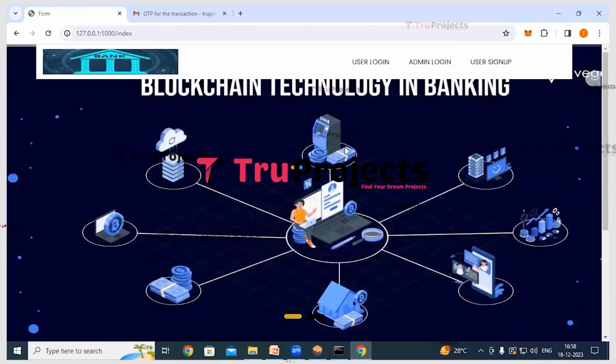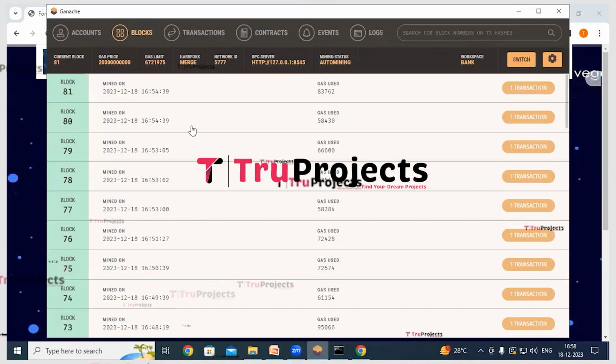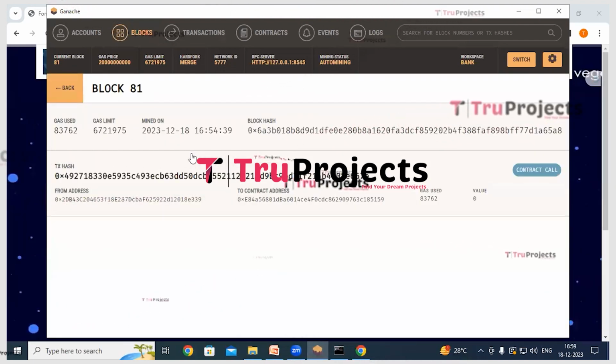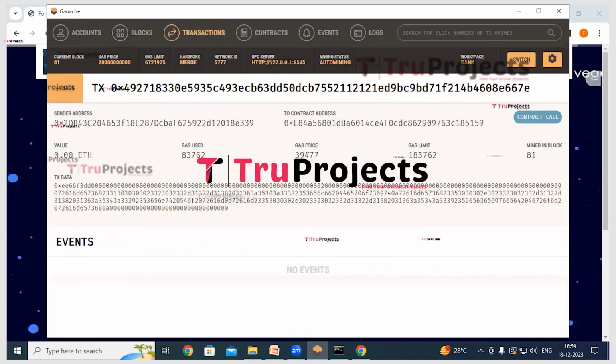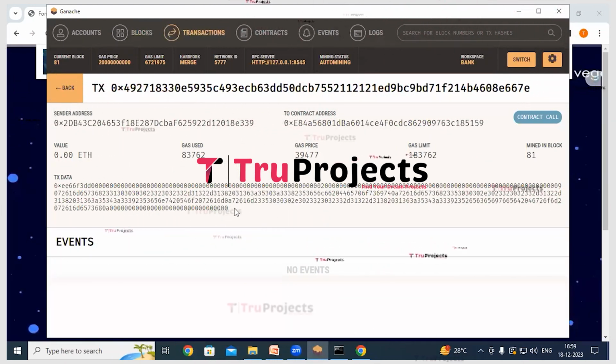So all the transaction details and registration details will be stored in the blockchain as blocks and can be retrieved from there. We can see that through Ganache. Now click on any block. Here we can see block hash, the transaction hash. Click on transaction hash. Here we can see sender address, to contract address, gas used, gas price, gas limit, and the transaction data.